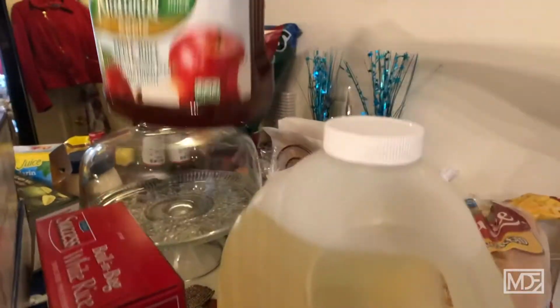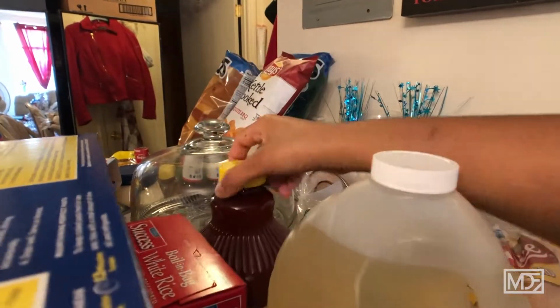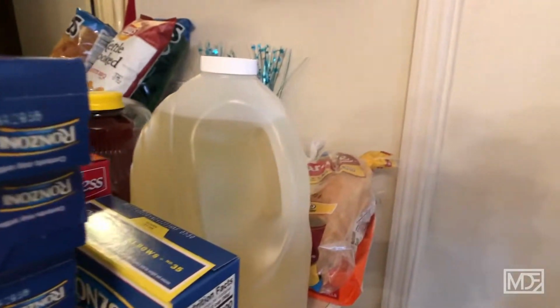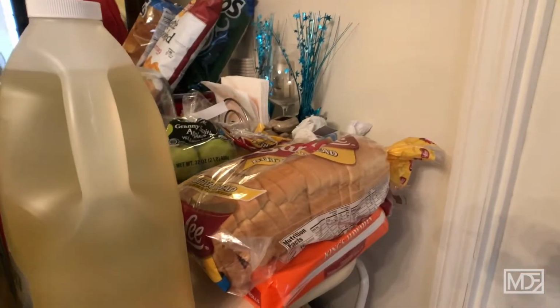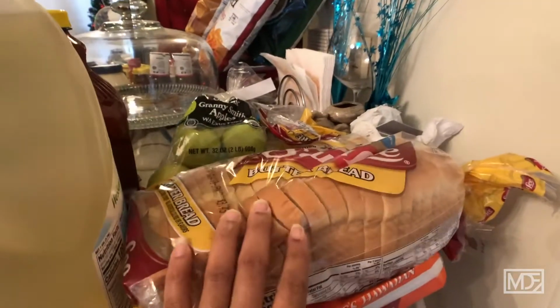I picked up this Mott apple juice, so those were on sale for $1.77. I only picked up one because I don't drink a ton of juice. And I do like to have apple juice from time to time, but you know, it's not something I need to keep in bulk. We picked up some more bread.